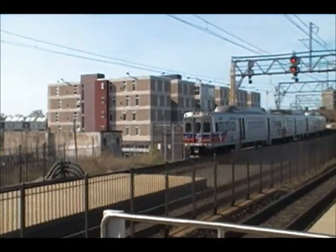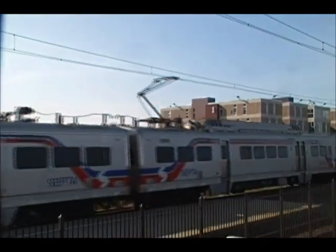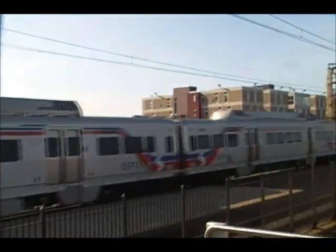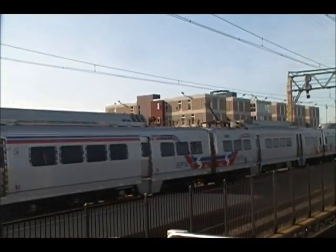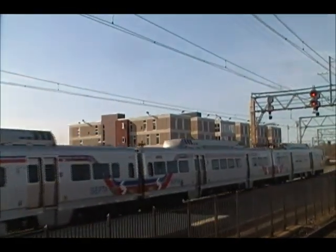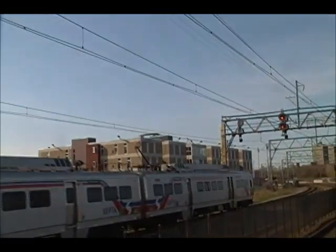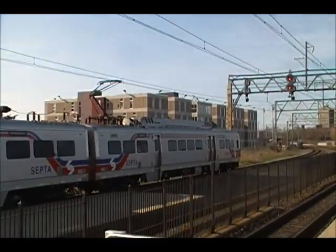We got the brand new Silverliner 5s coming in. This is a train to Bryn Mawr. Railcars 836, 835, 858, 857, 840 and 839 coming in. More to come.